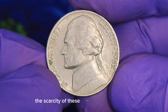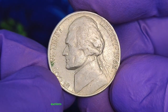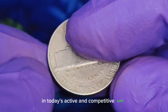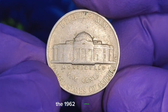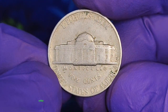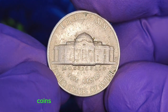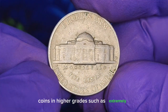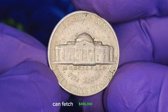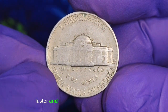The scarcity of these coins in such desirable conditions has made them a focal point in coin shows, auctions, and online marketplaces. In today's active and competitive coin market, the 1962 Jefferson nickel in very good condition is commanding impressive value. While circulated examples may sell for $200,000, coins in higher grades, such as extremely fine, about uncirculated or mint state, can fetch $450,000 or more, depending on strike quality, luster, and eye appeal.